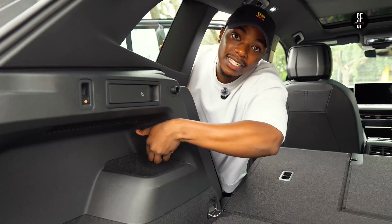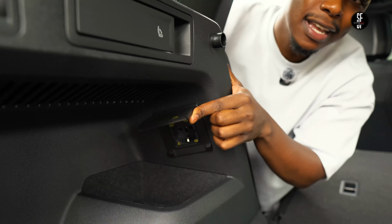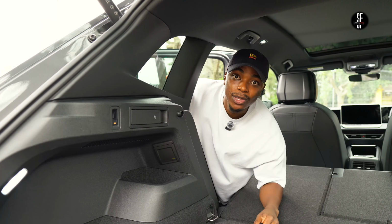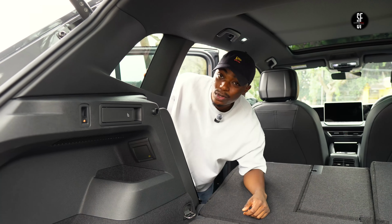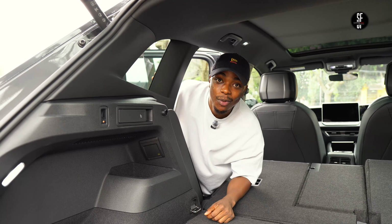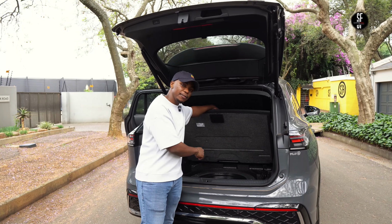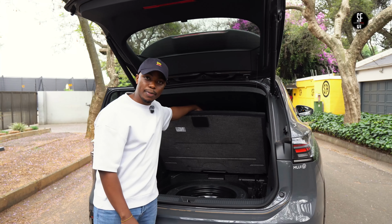But there's another convenience feature. If I pop open this lid over here, you'll notice that there's a charging port. Very convenient stuff from VW. Oh, and these rear seats, they've also got airbags in them. So your kids are going to be safe in these ISOFIX points that they come with. We're going to wrap things up at the rear section of the car real quick, but before we do, under the boot you get a spare wheel.